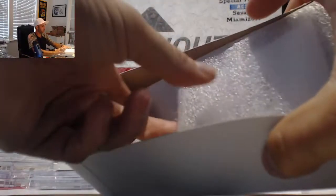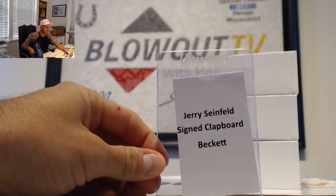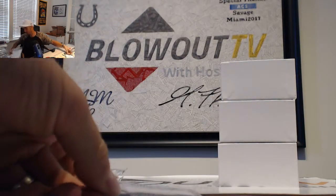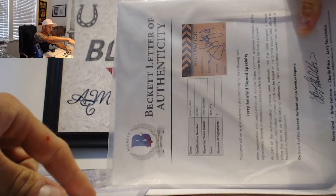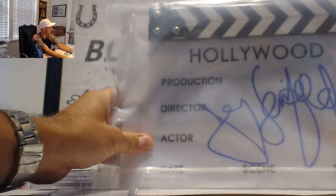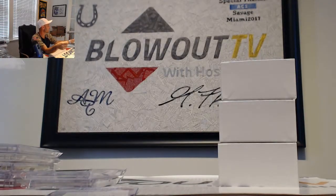Okay, the final pop culture piece is the Jerry Seinfeld signed clapboard. I showed this one. Seinfeld. Pretty cool piece. That is Beckett certified on the autograph.